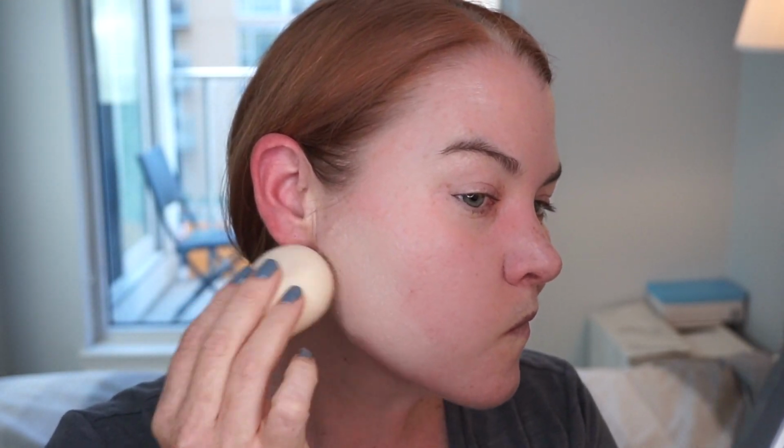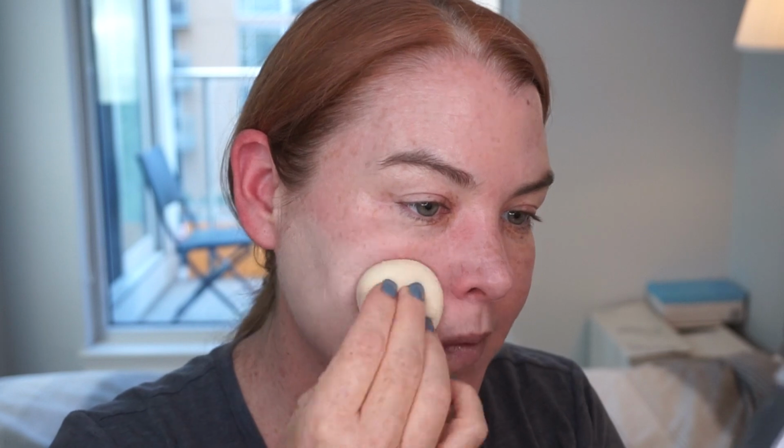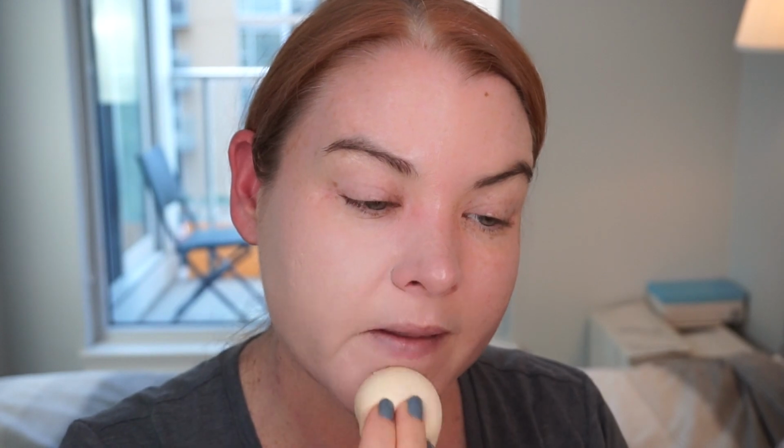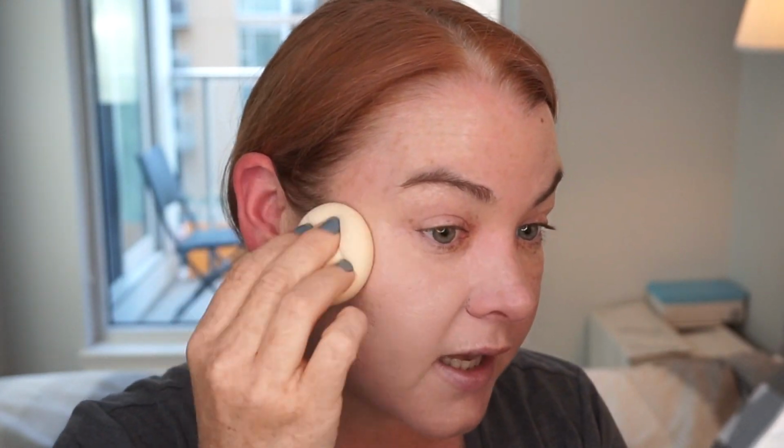What I've been doing is starting at the outside of my face. For a while I would start with the foundation on the inside of my face and blend out. Now I tend to start on the outside and blend in so that I really have not too much buildup of product in the middle of my face. And I should probably get a mirror for this. Starting at the outside ensures as I move it in, I'm getting really light coverage and I can build that if I want to. But for me, I would rather have a lighter coverage than look cakey.